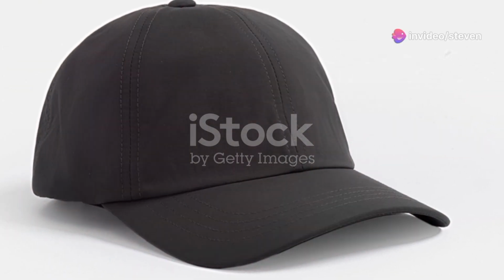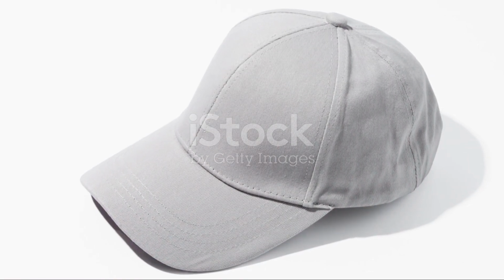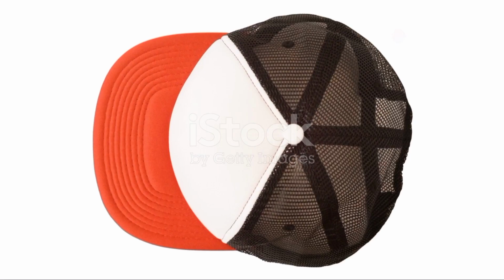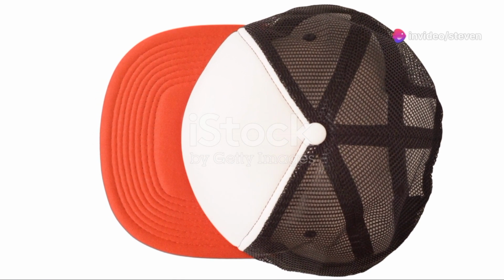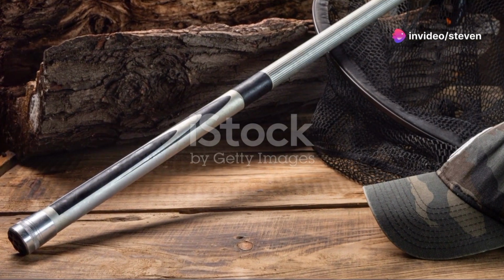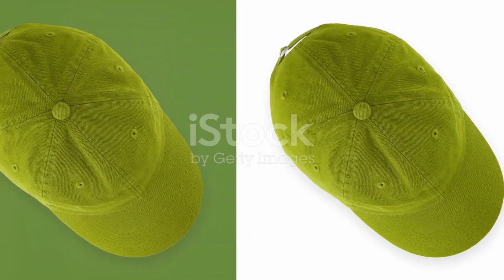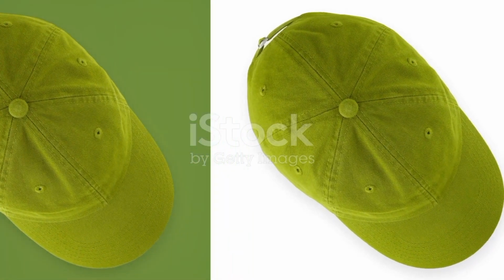So, whether you're a collector or just need one reliable cap, there's no denying the practicality and style of a baseball cap. Wear it with confidence and let your baseball cap be a testament to your adventurous spirit and unique style. Embrace the versatility and timeless appeal of the baseball cap. It's more than just a hat. It's a lifestyle choice that complements your active and dynamic life.